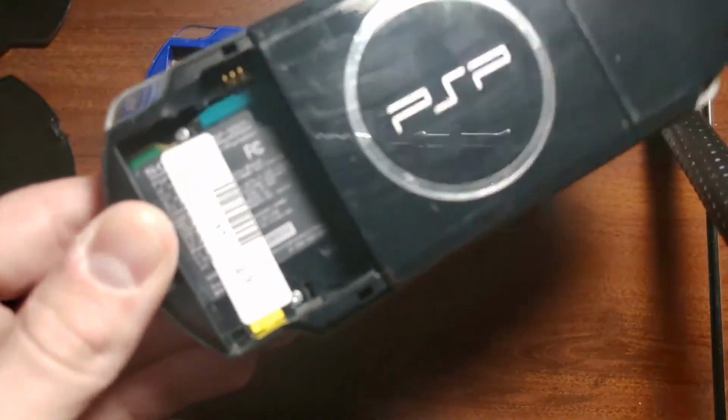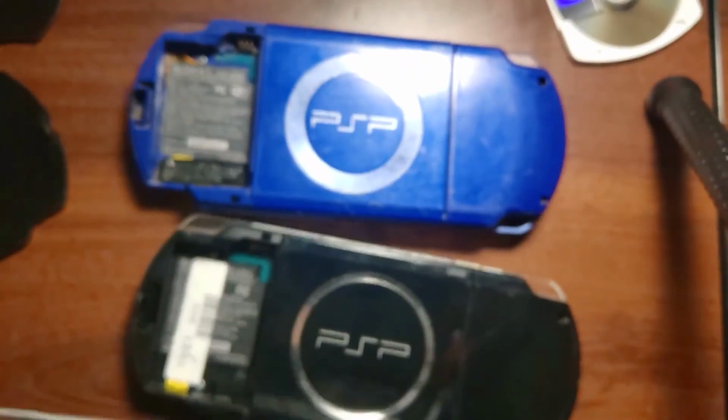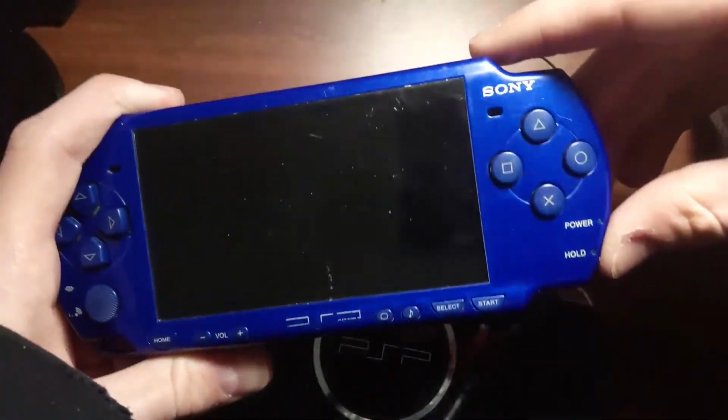So this one actually looks like it was refurbished by someone, and this one looks like the warranty sticker is still there. This one looks like it maybe has been taken apart, but they put the sticker back, or it's just misaligned. So I got this battery in it. Let's see.